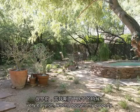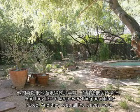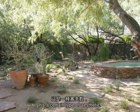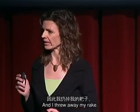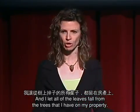This is the story of a rake in my backyard. This was my backyard very early on when I bought my property. And in Arizona, of course, everybody puts gravel down and they like to keep everything beautifully raked and they keep all the leaves away. And on Sunday morning, the neighbor's leaf blower comes out and I want to throttle them. And it's a certain type of aesthetic. We're very uncomfortable with untidiness. And I threw away my rake. And I let all of the leaves fall from the trees that I have on my property.